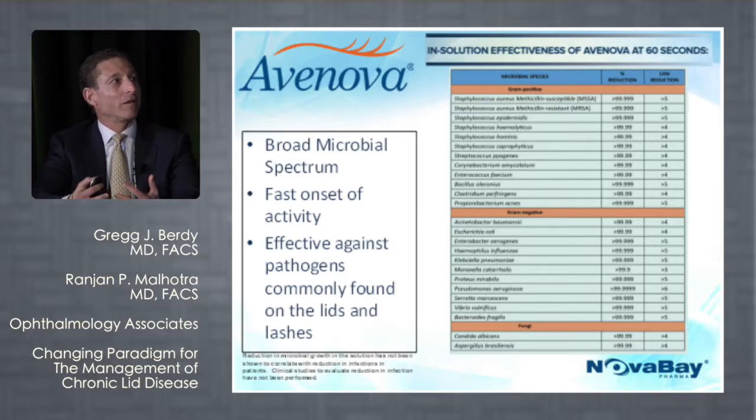When looking at the efficacy of Avenova in vitro and having a plated group of growth of organisms, and then applying the Avenova product onto this plate for 67 seconds, what can be seen is there's a gross reduction, a markedly reduced reduction of bacteria. And I know this slide's tough to read, but I'll point out. So it was tested against a multitude of organisms, including gram-positives, gram-negatives, and fungi.